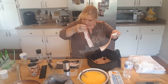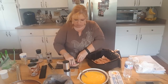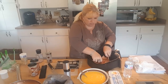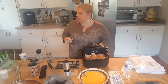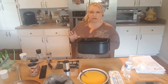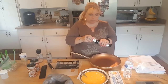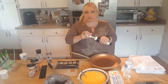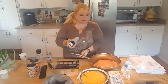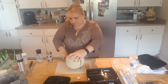And there's actually 14 pieces in here, so I'm going to go ahead and cook them all. And we will just use the other 2 pieces for something. So I'm going to put these in the air fryer for probably about 10 minutes. And I'm going to check on them after about 5. Alright, then I am going to go ahead and get my eggs going. And I think everybody knows how to make scrambled eggs, so I'm going to spare you having to watch me make my scrambled eggs. So I'm going to go ahead and cut the cantaloupe up.